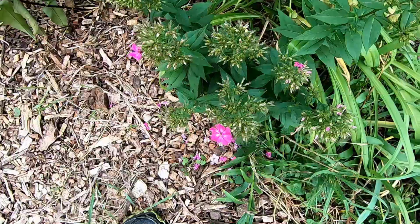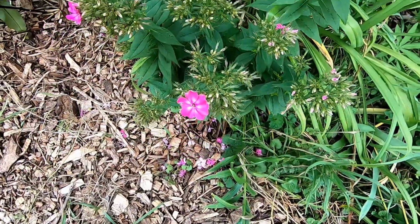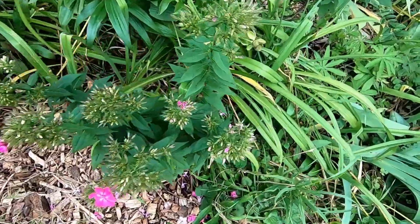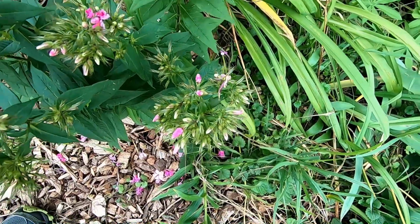These phlox are about done, unless these are just more buds coming on. Looks like they might be.